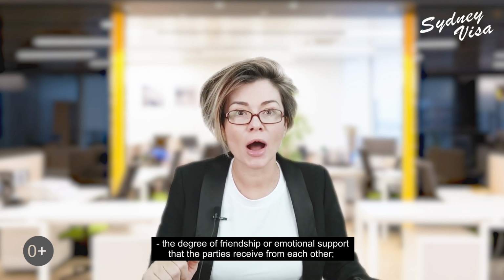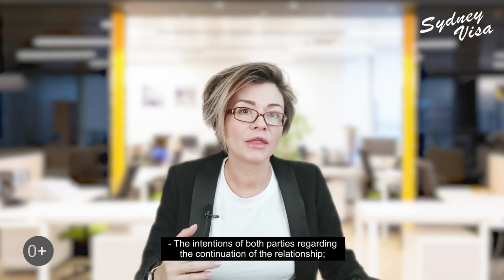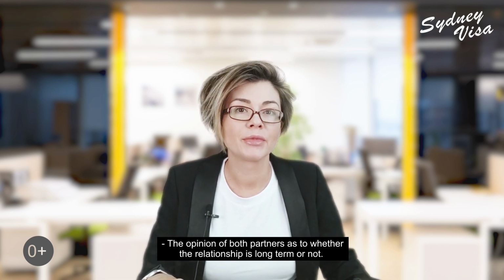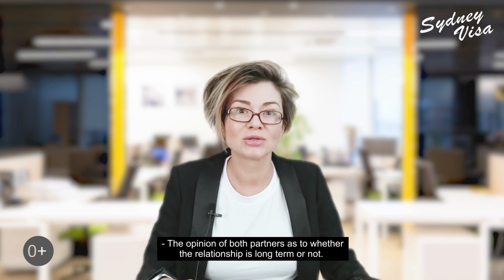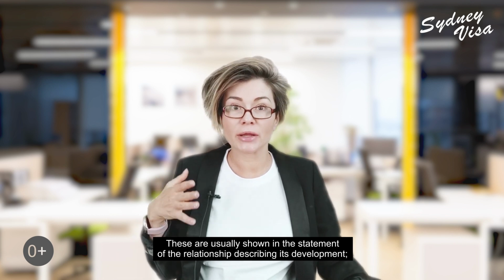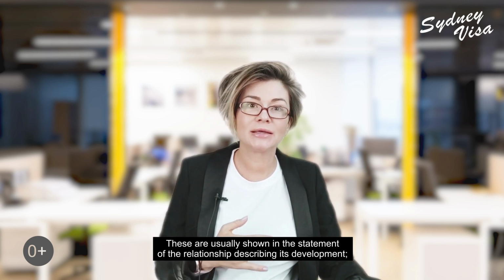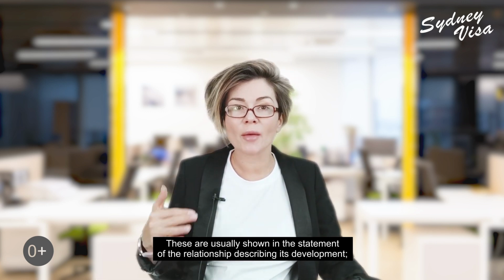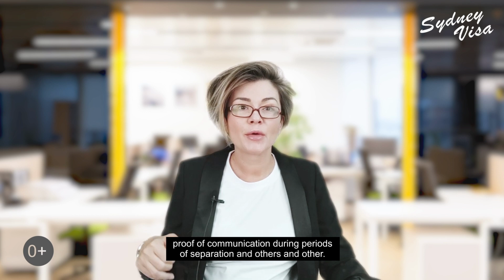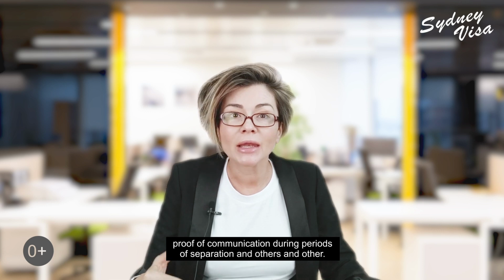The degree of friendship and emotional support that the parties receive from each other, the intention of both parties regarding the continuation of the relationship, the opinion of both partners as to whether the relationship is long-term or not. So these are usually shown in a statement of the relationship, which is written by each party, and it's where you would describe the development of your relationship. You can show proof of communication during periods of separation, for example, and many other ways.